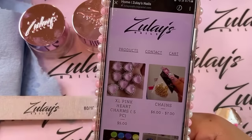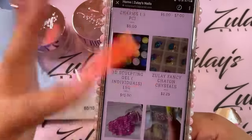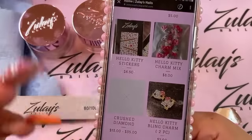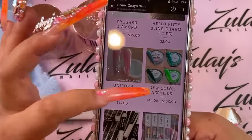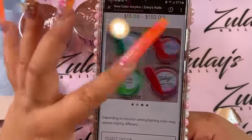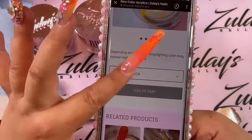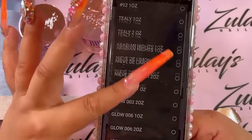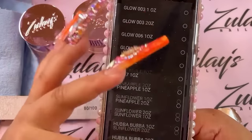And whenever you cannot find a product, the first page that shows up is normally the newest items or the most popular. So since they are new, you're going to go to new acrylics. And they're going to show right here in the pictures. So Hubba Bubba is right here. And you're going to click the color that you want. And we do have it in 1 ounce and 2 ounce.